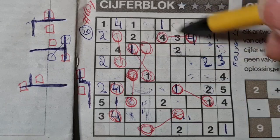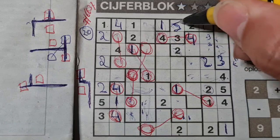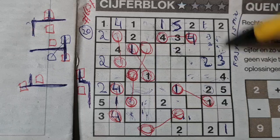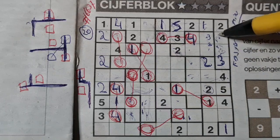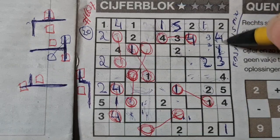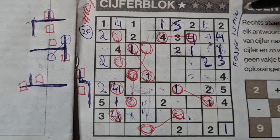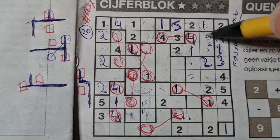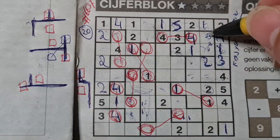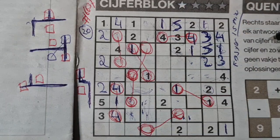2 numbers left in this area for numbers 1 and 5. We have a 1 there, no 1 there. 1 should be here, and the 5 goes there. 2 numbers left in this quadra box for numbers 1 and 4. We have a 1 there, no 1 there. 1 should be here and the 4 goes there. These 2 boxes can be 1, so 1 box left for the 1 in this area should be there. 2 numbers left, the 3 and the 5 in this area. We have a 3 there, no 3 there. 3 should be here and the 5 goes there.